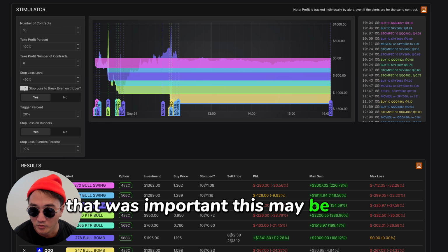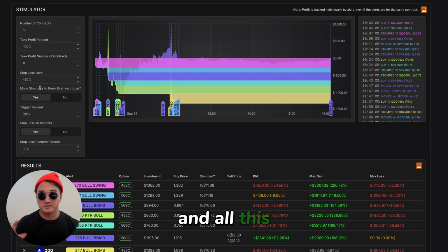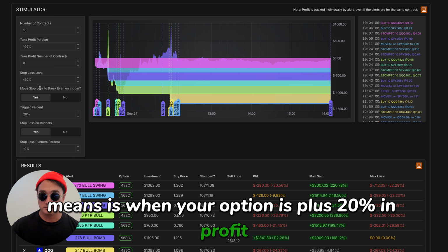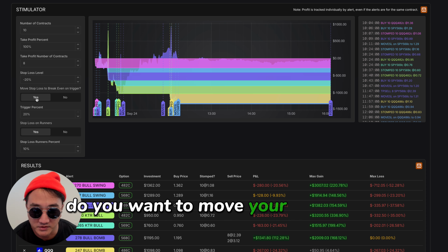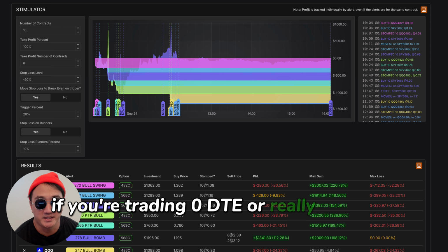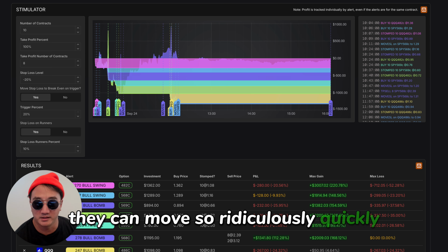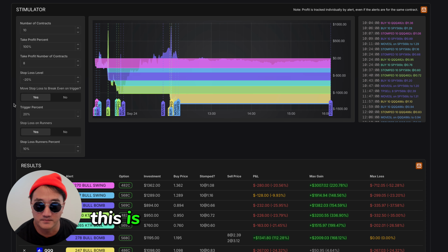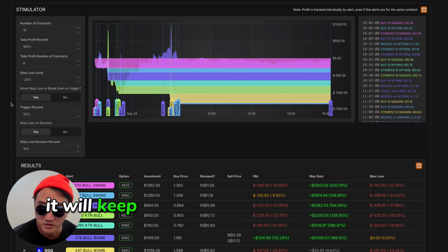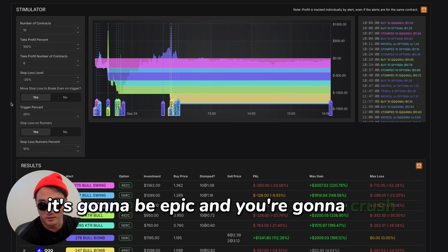That was important. This may be more importanter. Moving the stop loss to break even on trigger. And all this means is when your option is plus 20% in profit, you want to move your stop up to break even. If you're trading 0 DTE or really any kind of options, they can move so ridiculously quickly. This is going to kill you sometimes, but more often than not, it will keep you from losing, because when you do win, it is going to be fast, it is going to be epic, and you're going to crush it.